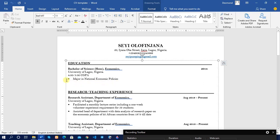All right. Don't forget the bullet here. Okay. Yeah. So it will just more like separate it from these things here. Okay. Great. Let's move downwards. We have the research slash teaching experience. And hey, you see, right under the education, we have a line down here. Okay, it actually contributes to, should I say, the beautification of the CV. Okay, it makes it readable and quite clear.